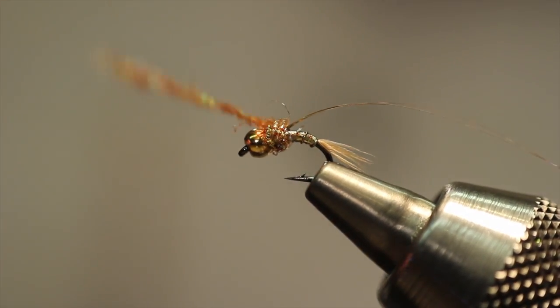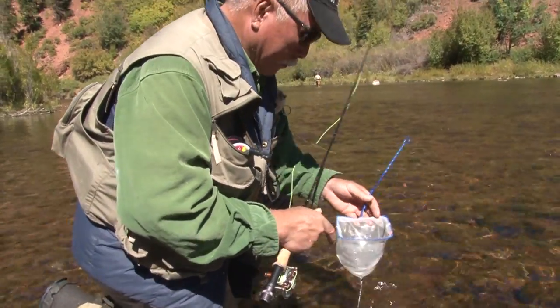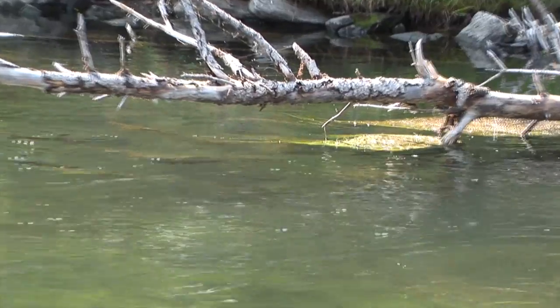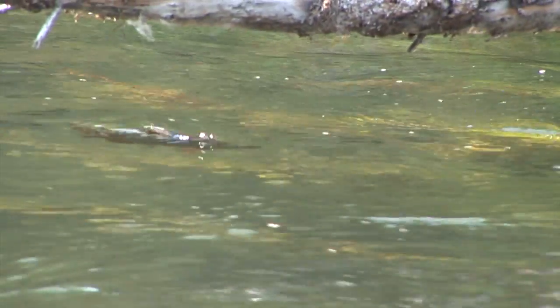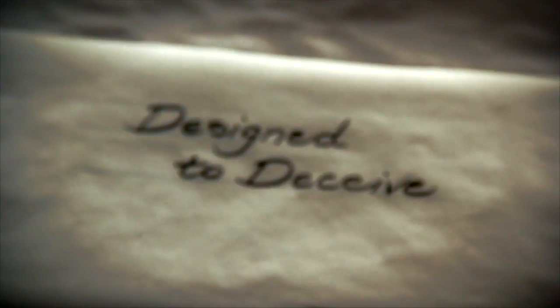Fly tying is part craft and part magic, binding bits of hair, fur, and feathers to a hook in an attempt to create something that will fool a trout requires a keen sense of observation. The best tyers are also avid fishermen who have a thorough knowledge of the life cycle of all of the various things that trout eat, and who have spent hours observing trout in their natural habitat. Each of the master tyers profiled in this show have made great contributions to their craft as creators of flies that fool trout. Flies that are designed to deceive.